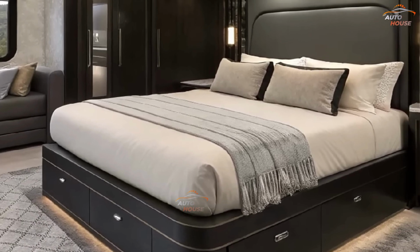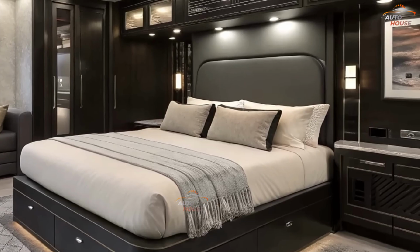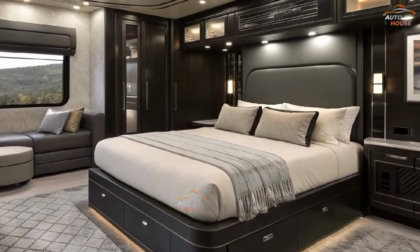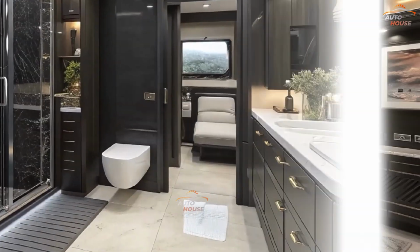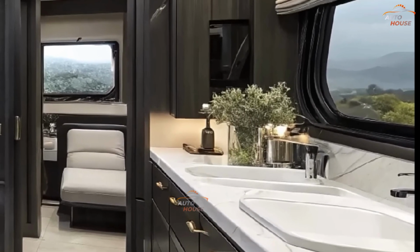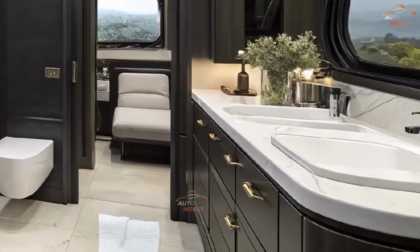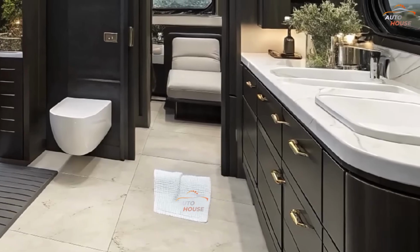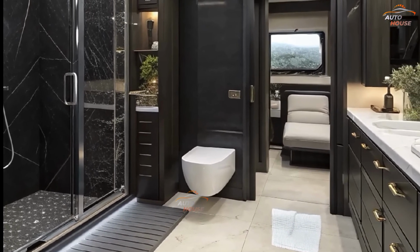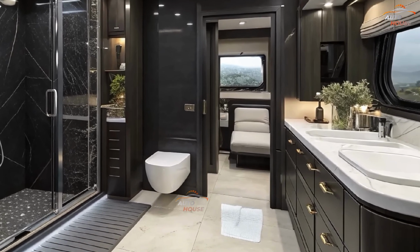Step inside, and the Bugatti Motorhome transforms into a 5-star suite. The interior is handcrafted with premium materials including Alcantara, polished carbon fiber, brushed aluminum, and crystal glass finishes. The cockpit offers a panoramic digital display, AI navigation, and full connectivity through a 5G-enabled interface. Swivel captain chairs in the front provide unmatched comfort and seamlessly integrate with the living space once parked.